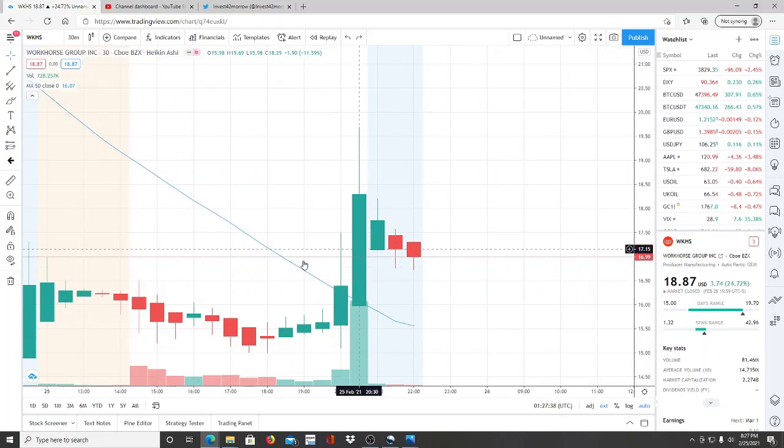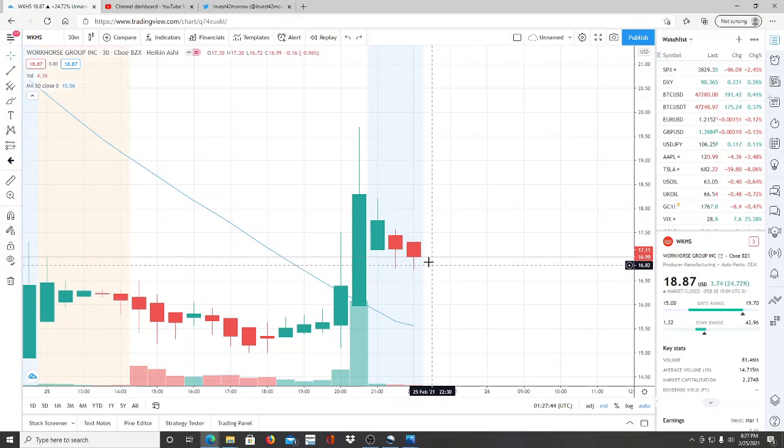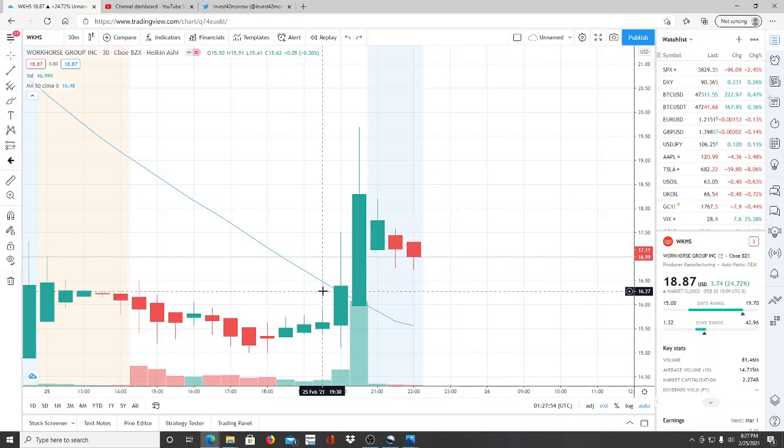So support here is right here at this point, 16.71. If that gets broken through, you want to watch carefully how it reacts between that point and the 50-day moving average, which is 15.56. And if it breaks through that, we're back into bearish territory. Anything above it, we're in bullish territory. So you want to watch the behavior between support and the 50-day moving average.